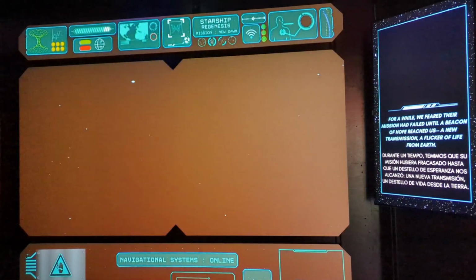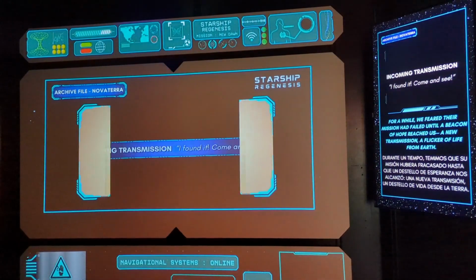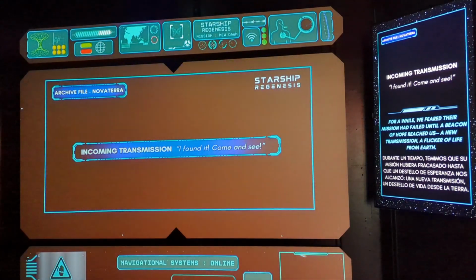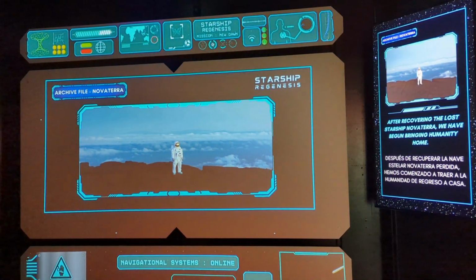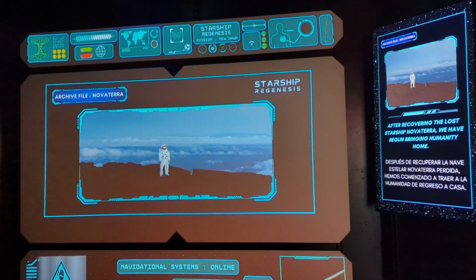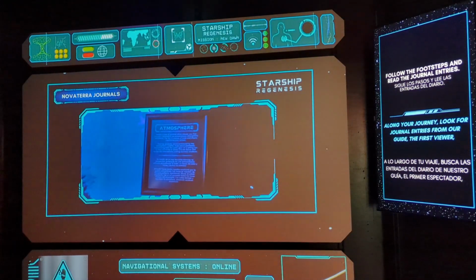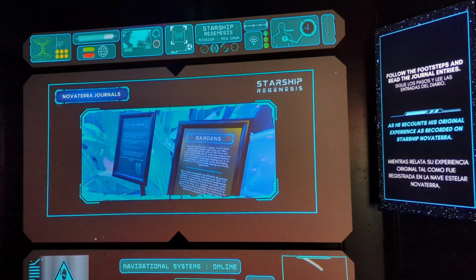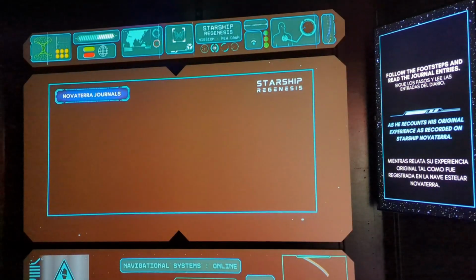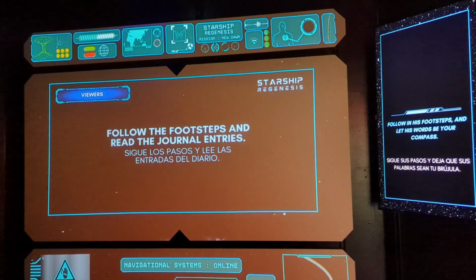For a while, we feared our mission had failed until a beacon of hope reached us. A new transmission, a flicker of life from Earth. After recovering the lost starship Novatera, we have begun bringing humanity home. Along your journey, look for journal entries from our guide, the first viewer, as he recounts his original experience recorded on Starship Novatera. Follow in his footsteps and let his words be your compass.